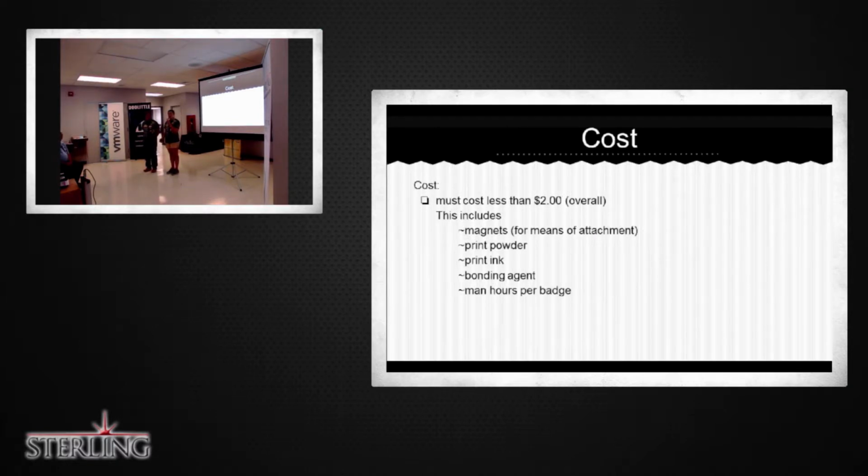Cost was a big thing. We wanted to be relatively, I don't want to say cheap, but cost effective. She wanted each badge to be less than $2 to make. Things that factor in would be the magnets, off-the-shelf magnets I found some from Walmart, but also the print powder, print ink, bonding agent, and the man hours. I think this was one of the more difficult parts, because you don't really know how much of the powder you're using. It's hard to gauge how much of the bonding agent, and you buy it in bulk and can use it for several prints, so it was more difficult to figure out how much was going into each one.